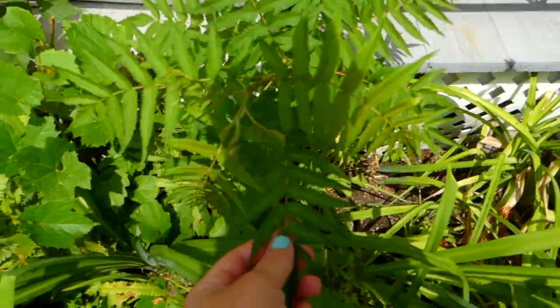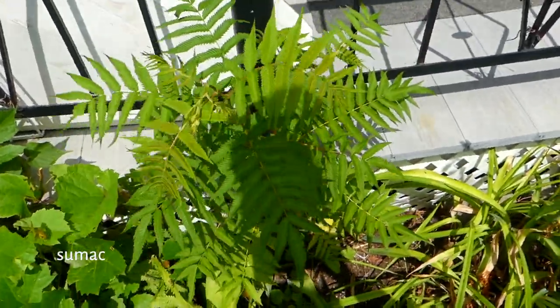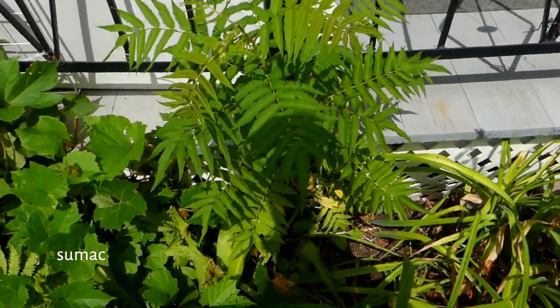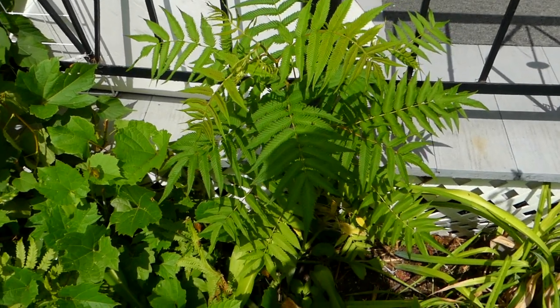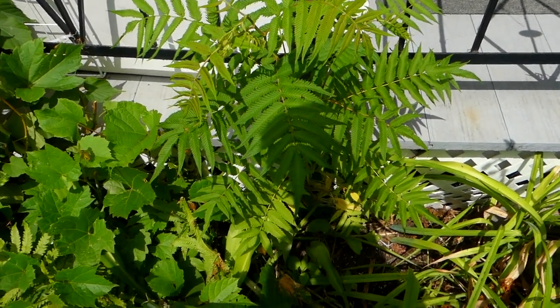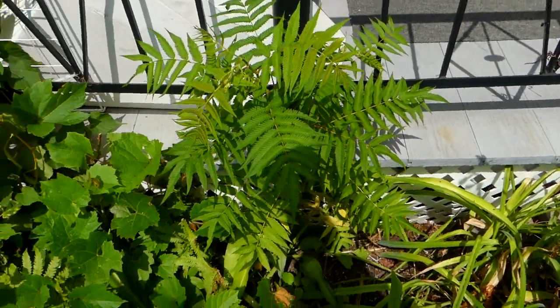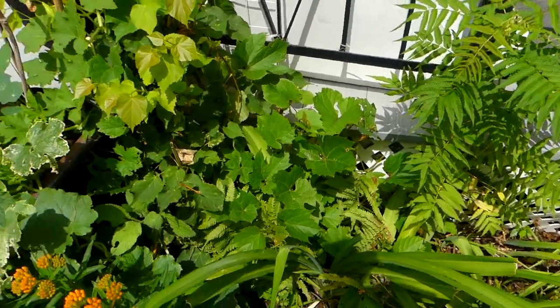This is a shrub called sumac. It's native around here. It's very beautiful in fall. It has beautiful foliage. And that volunteered, that came up. And some people buy them and plant them as decorative shrubs. And I just kind of cleared some weeds around it and thought I'd give it a chance to grow. It'll be really pretty in the fall.